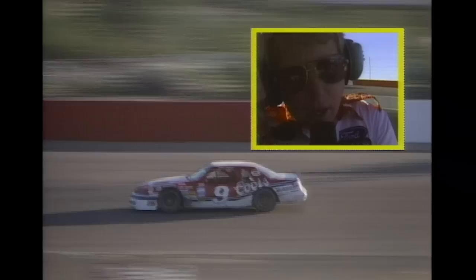How's the car running? How does Bill feel? Well, you know, right now, he's just trying to hang on. The car's been a little bit loose all day, and we just haven't got to adjust it in. And we lost a lot of time early because of a cut tire, and we've just never been able to make it up.